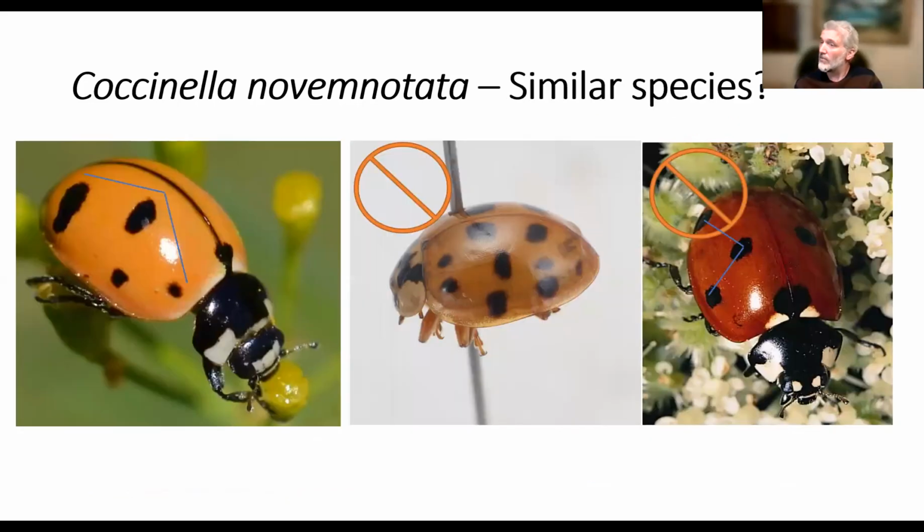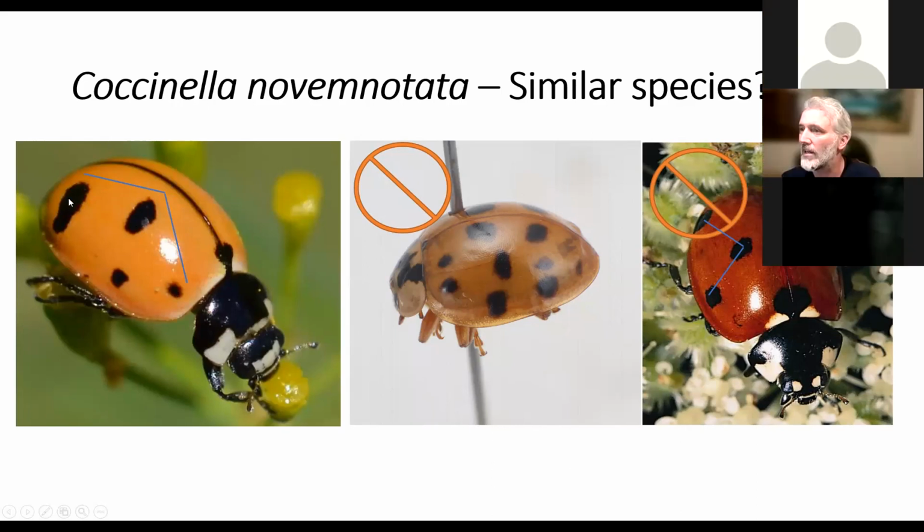A couple of similar species to take note. So on our left side here is Coccinella novemnotata, our 9-spotted lady beetle. Again, there's 9 spots. And if you look at it, you'll see 2 blue lines there. I utilize that because often, hopefully you guys can see my cursor, the little dot that's closer to the edge of the elytra sometimes is really reduced and hard to see. So sometimes it looks like there's just 7 spots. But when you look at these spots, there is almost an obtuse angle here, okay? Much broader than 90 degrees if you were to put it right in the middle.